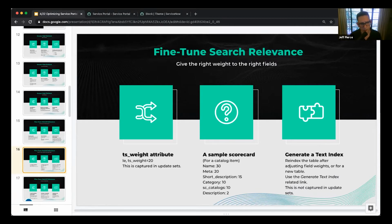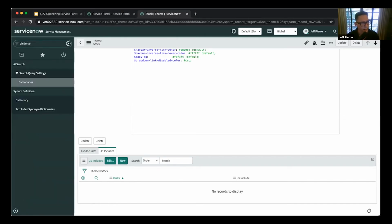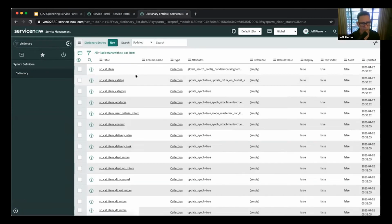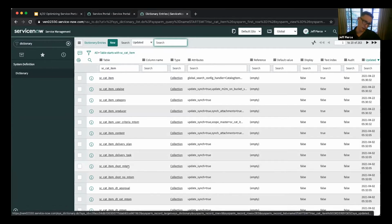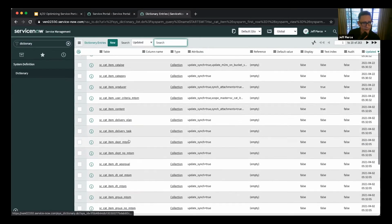via the TS_weight attribute. So let's go take a look in the dictionary at the entries for the SC cat item table. And I'm using catalog for a lot of these examples, service catalog, but these are all just as equally applicable to knowledge base or other content tables. All right, so you can see here's the attributes field. By default, each field is worth 1 point as Zing goes through and does its search indexing or its scoring.